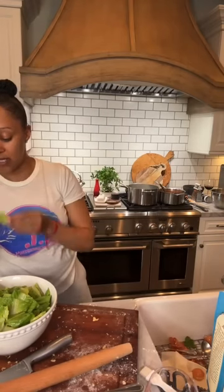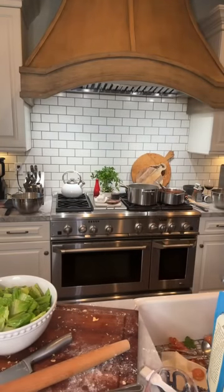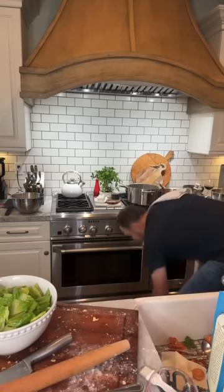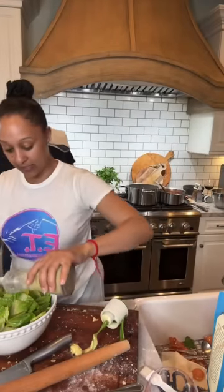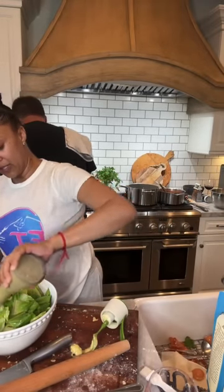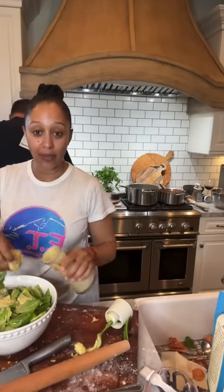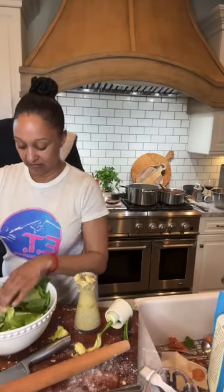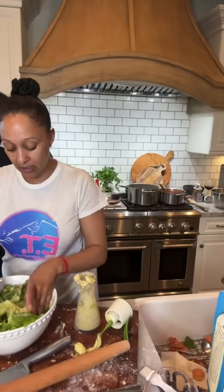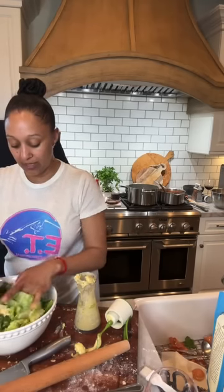Wow, this lettuce is cleaned and cut to perfection. You killed it. Thank you, baby! I told you. I just figured it out. I'm a visual learner, and after a while, I get it. Guys, so, homemade Caesar dressing. I don't like it to be thin. I like it to be a little thick. Like creamy is the word.